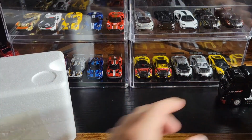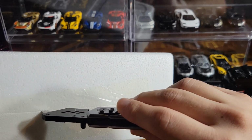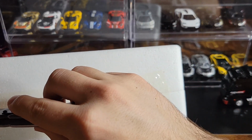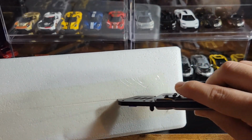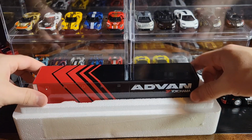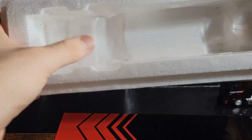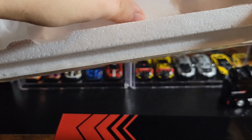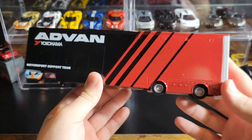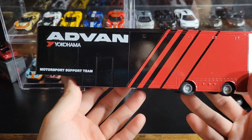So there's that. Nothing in there. All right, so we got that out. Let's go ahead and get the trailer out as well. So same thing. It's just got this big piece of tape along the side that you can cut. Flip it over, cut the other side. The trailers aren't really as fragile as the tractors are, so it doesn't really matter if you pull it out the right way. You just kind of lift up and pull the trailer out. And again, nothing down there. There's a little bit of like gift wrap paper in there just to kind of keep it from getting scratched and moving around, which is good. So yeah, there's that. These things have a lot of packaging, I will say that. So here's the trailer. As you can see, it is the classic Advan livery.